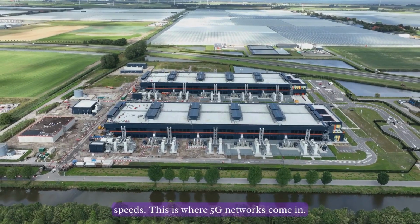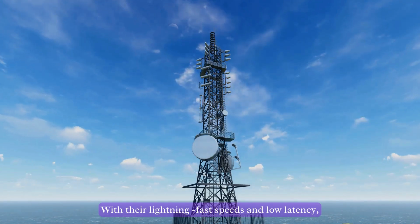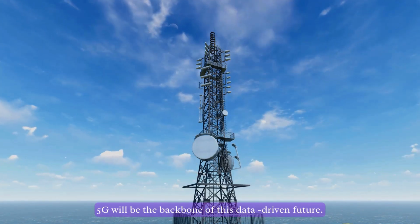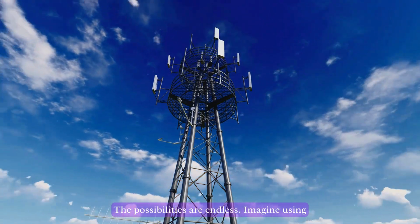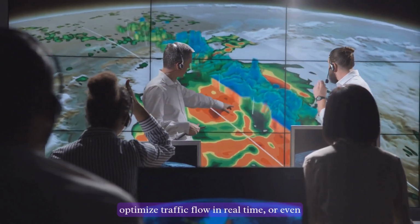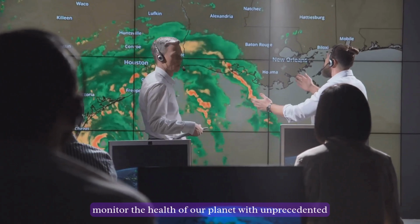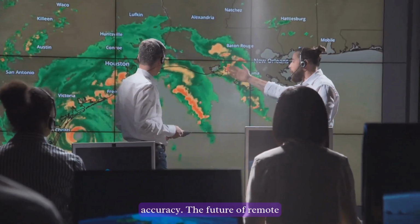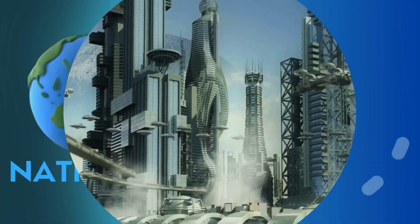This interconnected network of sensors will generate an unprecedented amount of data, requiring even more powerful AI algorithms and faster data transmission speeds. This is where 5G networks come in. With their lightning-fast speeds and low latency, 5G will be the backbone of this data-driven future. The possibilities are endless. Imagine using remote sensing data to predict natural disasters, optimize traffic flow in real time, or even monitor the health of our planet with unprecedented accuracy. The future of remote sensing is bright, connected, and full of potential.